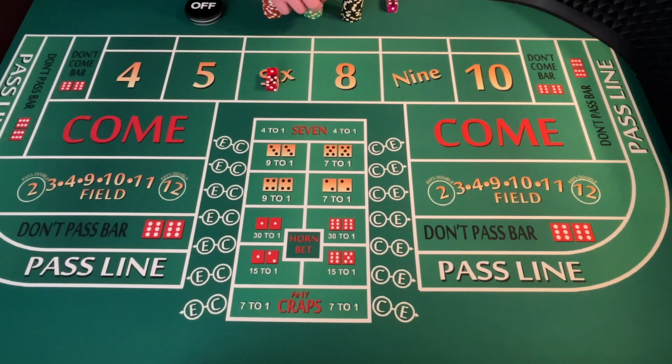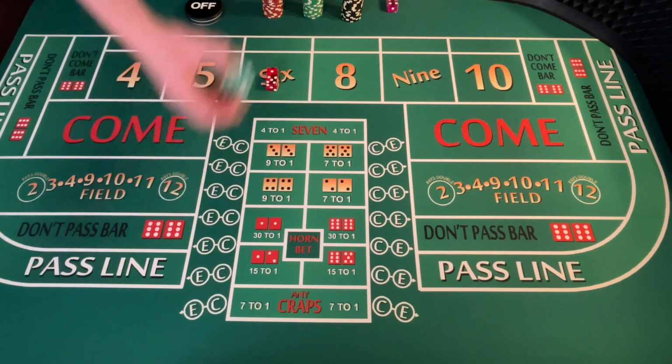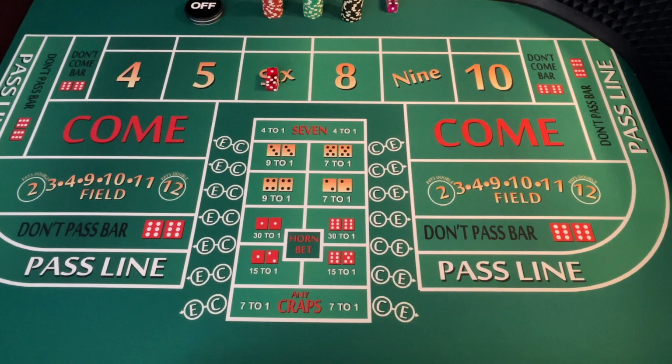Okay. One more? I said that last time. How many times are we going to say one more at the casino? Never, right? You always follow your bankroll management when you're at the casino. But for demonstration purposes, we're going to do one more. Here we go. Coming out.